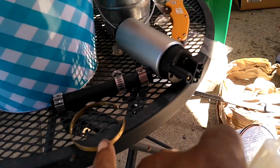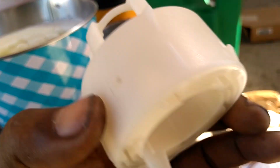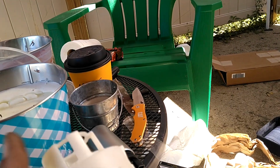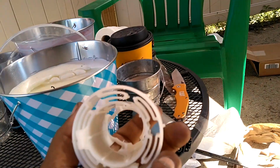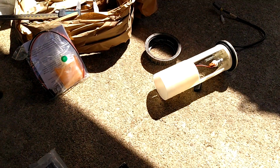So let me go ahead and get my snips and cut that thing. Alright, I snipped the little black brass ring. You could, I guess, put a zip tie on that if you want to double support it. I got it cut the whole way through. Now I'm going to slide the pump in there. It should slide in there, and put the hose on it and put it back in that compartment.